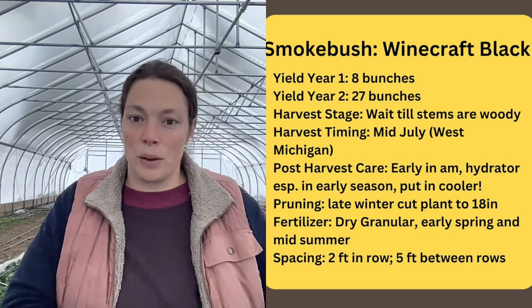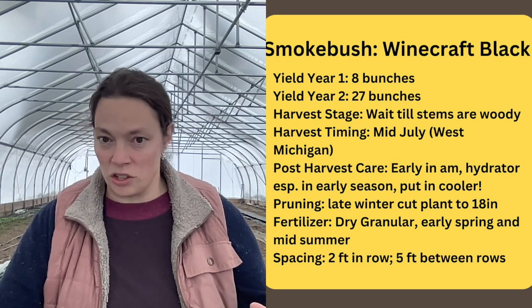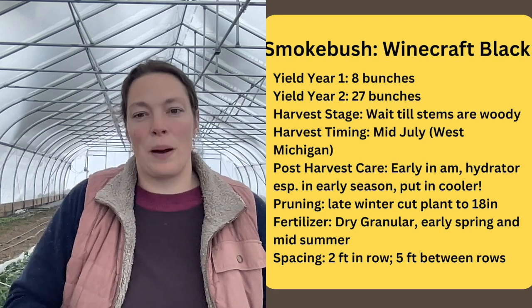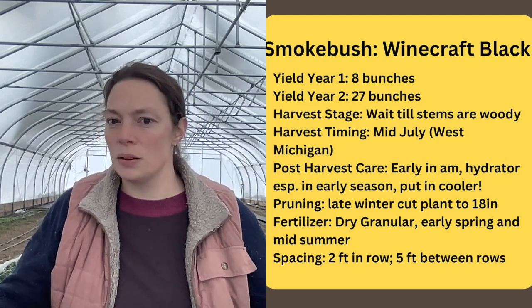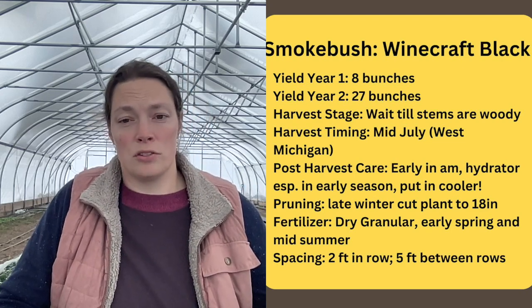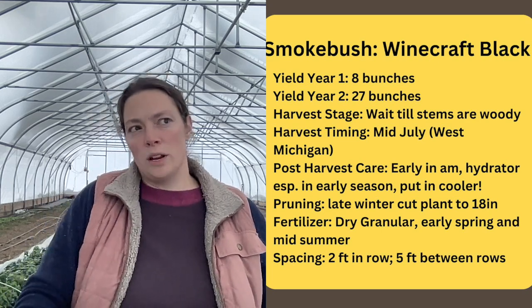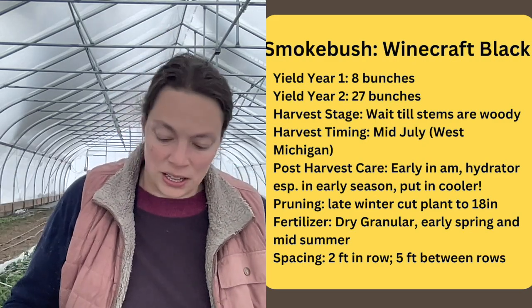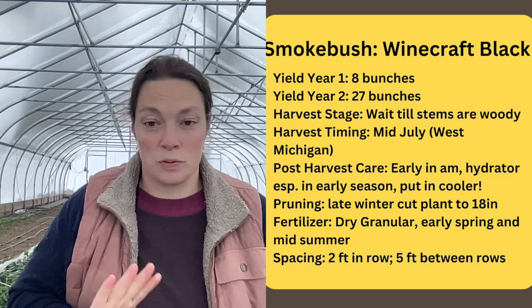My first summer, remember I planted them in August of 2022, I sold 8 bunches, and that was all that it produced, and I was able to sell them all. That was about 3 to 4 stems per plant. So it doesn't produce a whole lot the first year, but it did produce a little bit, which is kind of nice because the shrubs were about $100 per tray. So it almost paid for itself in the first year. But then in 2024, I sold 27 bunches, which was all of it.